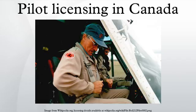Aerobatic rating equals: there is no aerobatic rating for pilots to carry out aerobatics in Canada, although there are ratings for instructors to teach students aerobatics on aeroplanes and gliders.